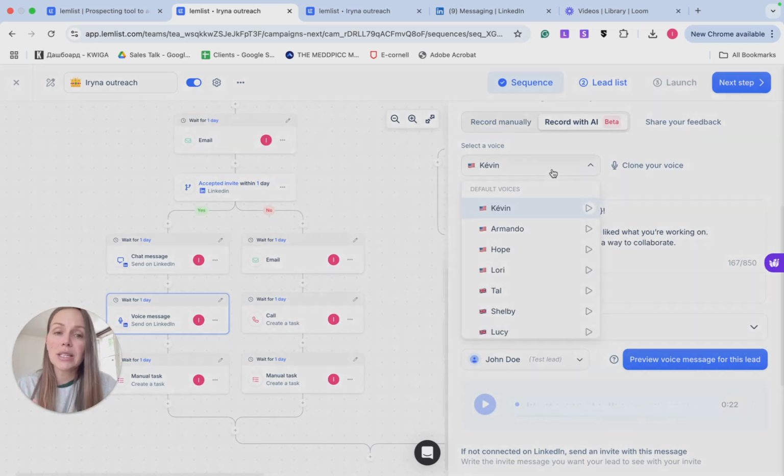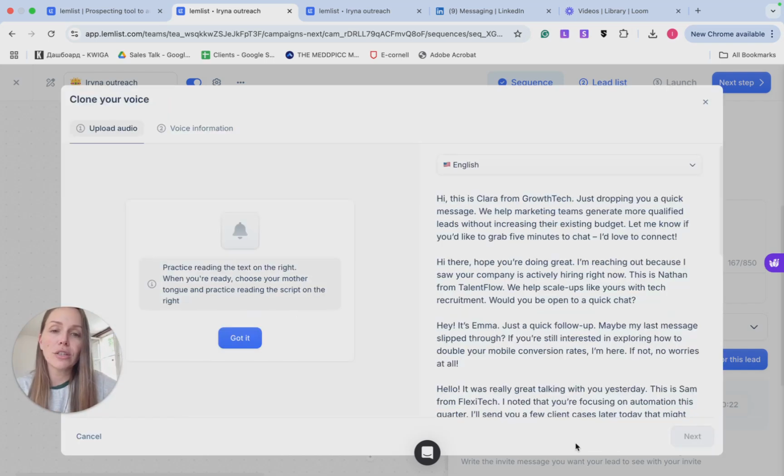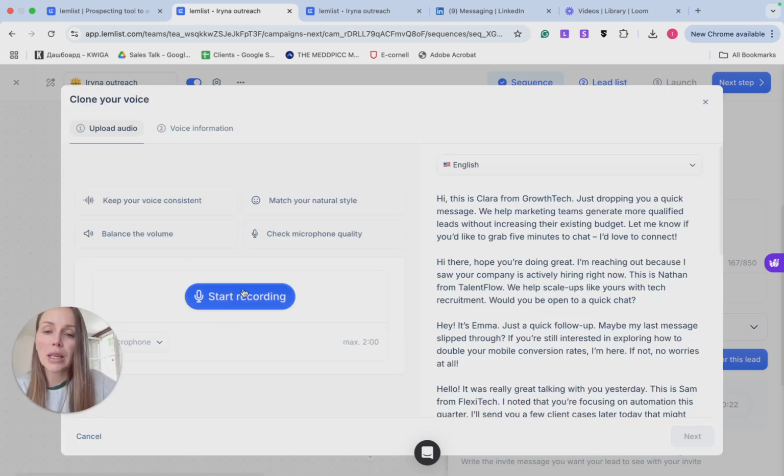So the beauty is that first you can use the pre-recorded voices, which lemlist has created for you with various accents, languages, and everything. Or you can clone your voice. And then after you clone your voice, you can basically write any message and it would use it to send it over to the leads. Check it out. So you start cloning, you start recording, then you select any of the prompts pre-created by lemlist in here, and let's do it, and you will see the way it works.